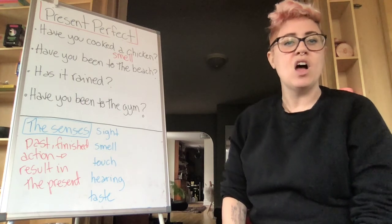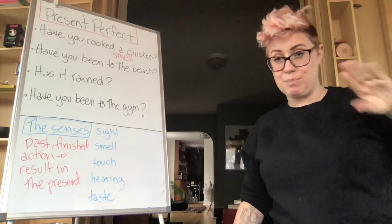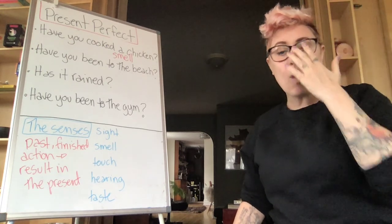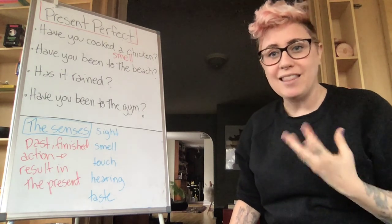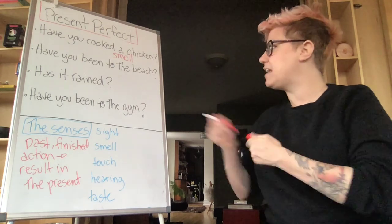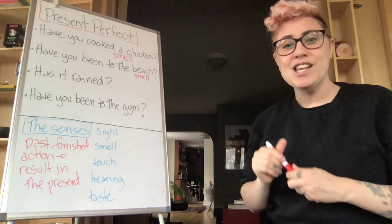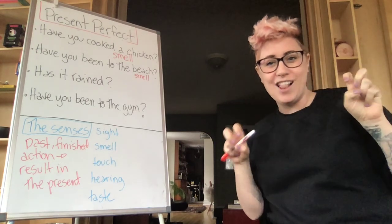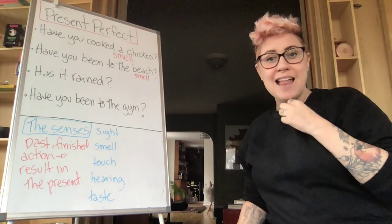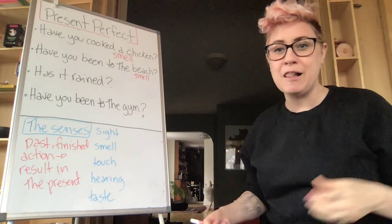Okay. All right, so have you been to the beach? So remember, the action of being to the beach is finished. This person has gone to the beach and they have returned. But what can we notice about them that lets us know they went to the beach in the present? So I'm going to say the first thing is smell. People have a really strong beach smell when they have been to the water. They maybe smell like the ocean. They maybe smell like suntan lotion, like a coconut smell.